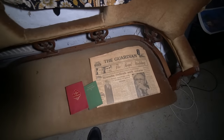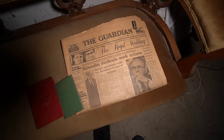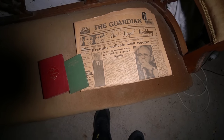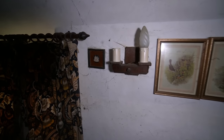Old pictures of houses. Old newspaper from 1986 here, The Guardian. Wow, Kremlin radicals seek reform. Secret manifesto calls for freedom of speech. It's crazy how times have changed since then, isn't it?